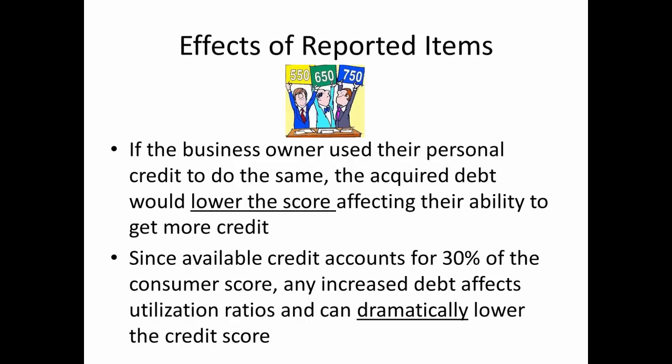The other beauty is as these people get approved for this credit and as they use it, if those credit cards were to report on the consumer reports, well, then they'd be in trouble because their scores would lower as the balances they owe on their credit cards are higher. Again, 30% of the score is based on available credit. As they use up their available credit, their scores go down. But when those accounts are on their business report, their scores aren't affected. So they can acquire all the credit they want and not lower their scores, where in the consumer world, putting balances on their existing credit cards would have a dramatic effect on their scores.